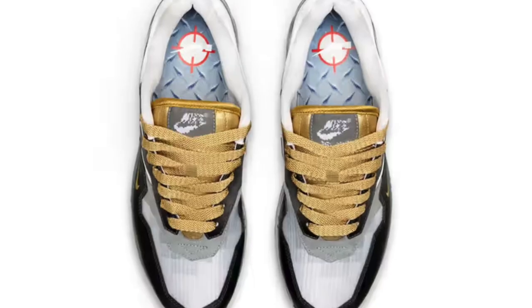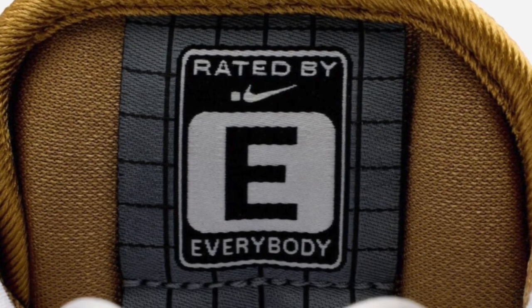Anyway, right, reading an article on GQ, it says the Gold Accents pay tribute to the N64 game's most powerful and mythical weapon, the Golden Gun. Golden! I hated the Golden Gun. One shot kills you, you're just dead. Anyway, sorry, I'm getting distracted.